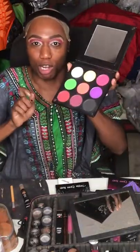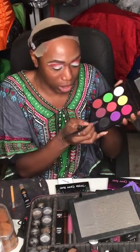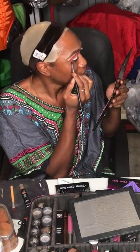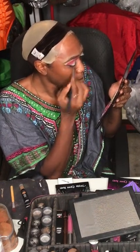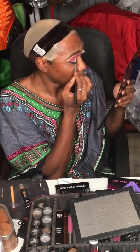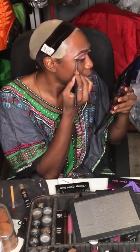I'm going back to my Twisted Crown Beauty palette, and I'm just getting the tip with some of the black. Just the tip of the brush. I'm just patting it, if you see me, just patting. And then I'm just putting black in this corner. I'm kind of going along the bottom of mine. Yes, I know it looks crazy, but I'm going to clean that up.